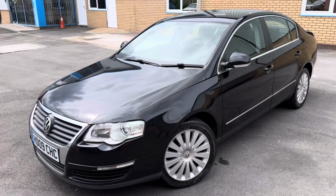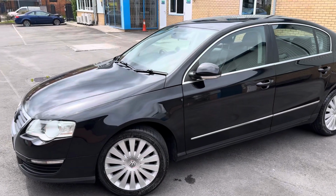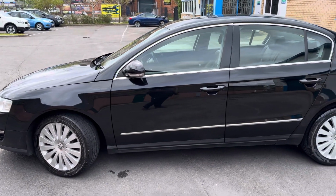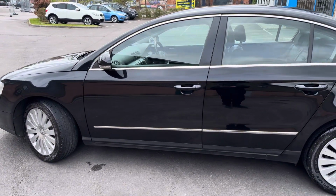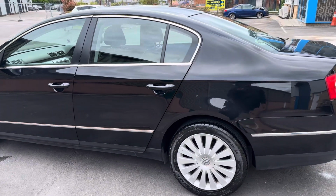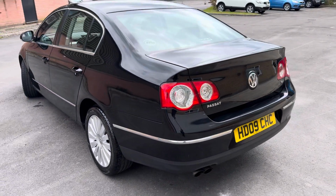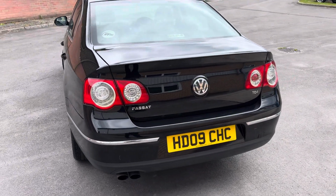Now this particular car comes with a registration number Hotel Delta 09 Charlie Hotel Charlie, and like I said, it is a Volkswagen Passat Highline TDI. It's finished in black. It's a saloon and it has a 2-liter diesel engine. It puts out 109 brake horsepower and it was first registered on the 20th of August 2009. It comes with a full year's MOT, so it's just past its MOT and it comes with a valid MOT until the 25th of April 2025.